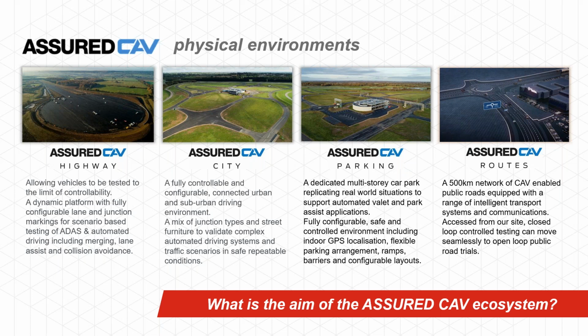So our overarching aim with Assured CAV is to provide a location which helps mobility companies reduce uncertainty, complexity and time spent developing this technology. And we're doing that by providing access to a mix of physical and virtual environments. And these replicate real world scenarios, allowing them to overcome the critical challenges of implementing connected self-driving technologies and ensuring their products are safe, secure and robust.